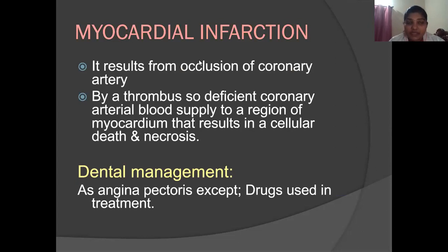Myocardial infarction. If angina persists for more than 30 minutes, it leads to occlusion of a coronary artery by a thrombus. So there is deficient coronary artery blood supply to the region of myocardium, which results in cellular death or necrosis. How do we manage it? By giving shorter and early dental appointments, and we have to use a lesser amount of adrenaline, and follow local hemostatic procedures.